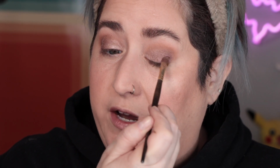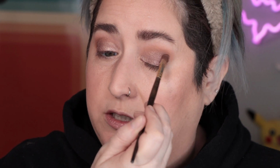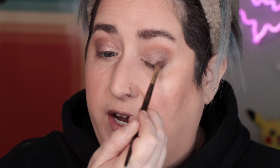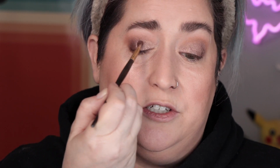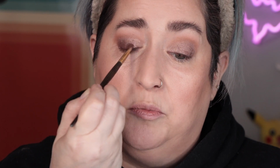I feel like we lost some of that outer corner purple. I'm gonna go in with a little more of that and see if we can just bring that back. That shade's a little bit disappointing to me. It just doesn't have the impact, or the purple pigmentation. I feel like they're probably suffering from the typical troubles of working with purple eyeshadow, because it's not super purpley. You know what I'm saying?